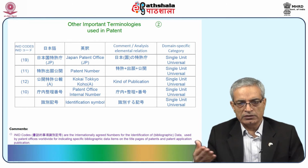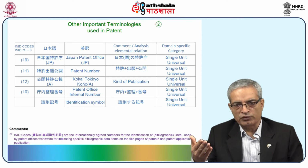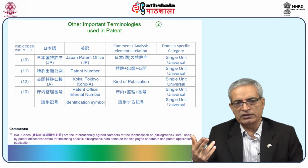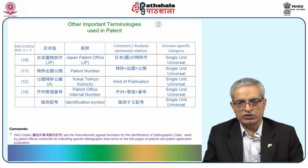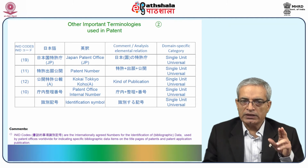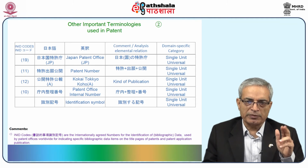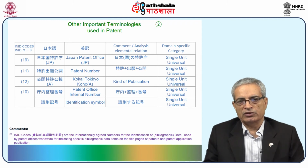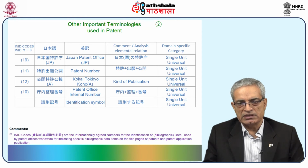Now these are all that we have discussed so far. In this particular category, in the second slide of this category, there are 5 in total, single unit, universal. This is Kokai Hi or Kokai B. This is publication date, and this may be translated as Kokai no Hi as a single unit. Then Shinsa Seikyu is examination request.